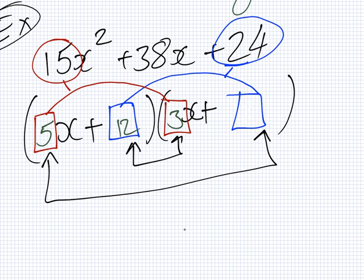So maybe we try a different possibility. You know, could be 15 and 1, etc. So, I want you to spend a minute or two trying to find the correct pairs. The tricky part is getting the 38 in the middle. See what you can do. Yes, you think you have it? Okay, well, don't tell anyone else. We'll see if they can get it.